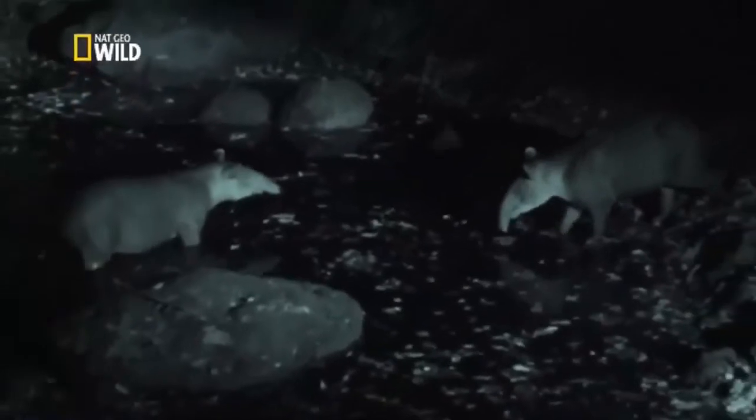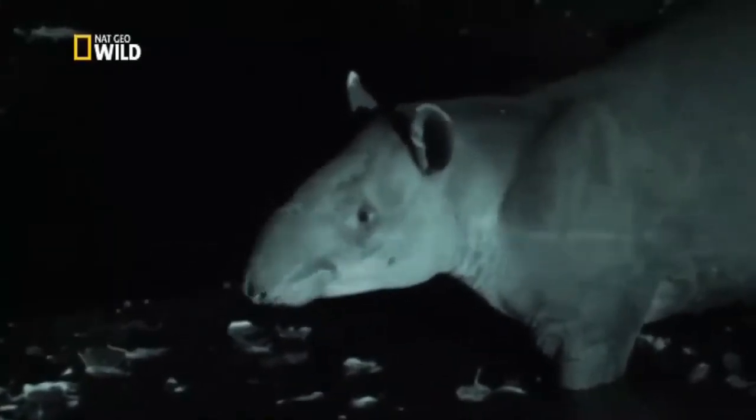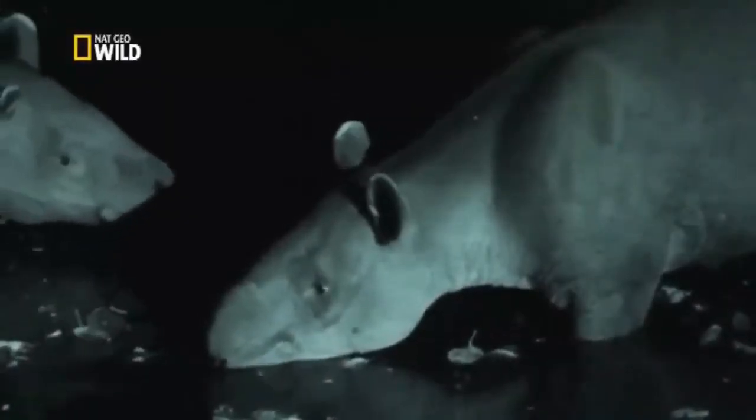Their gentleness hides a different nature. Hunters say that a threatened tapir is very dangerous to humans and cats alike. Even a big cat might think twice before ambushing this peaceful scene. First time I've seen something like this. It's pretty good.